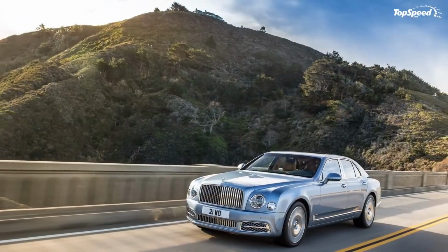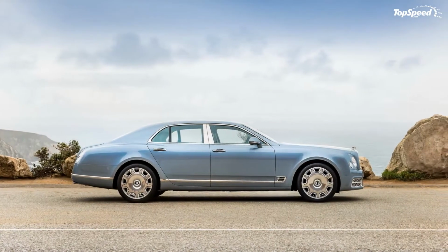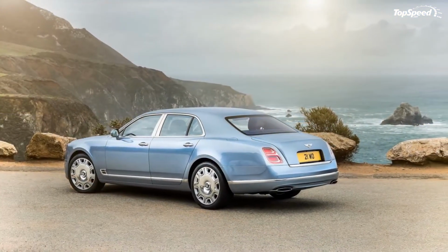Prices. Pricing is not yet available, but given the current Mulsanne retails from $290,000, it's safe to assume that the facelifted version will fetch more than $300,000 before options.